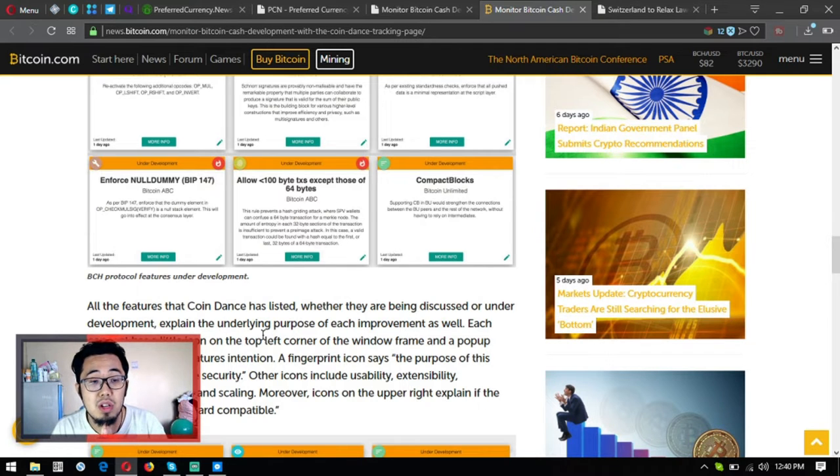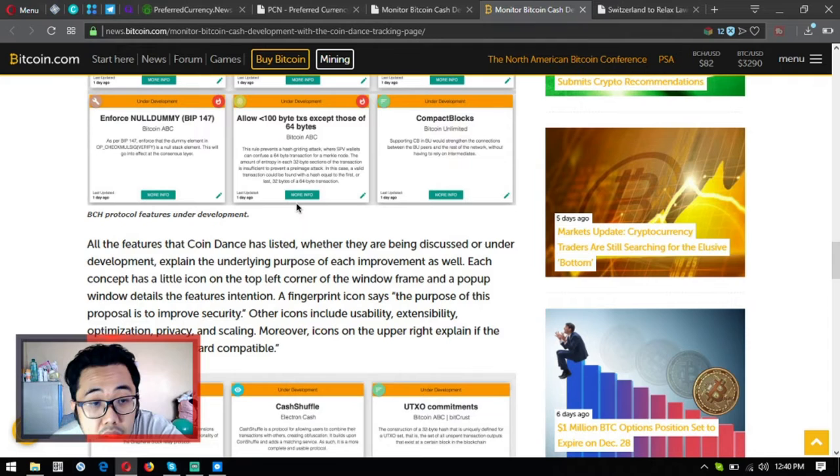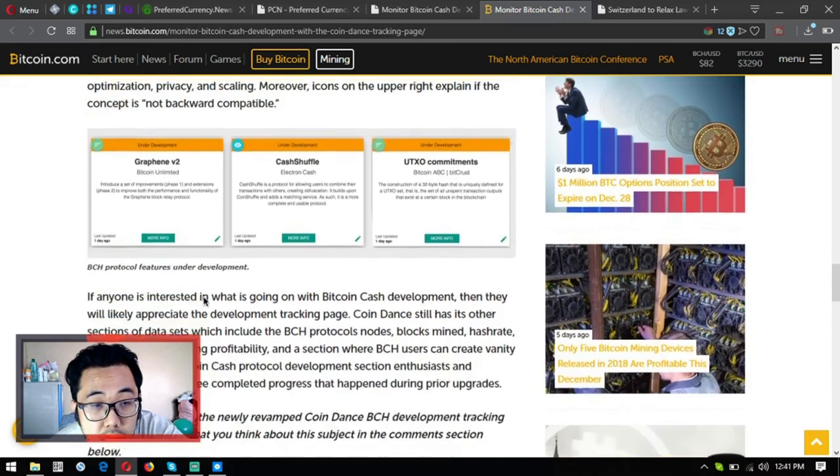Each concept has a little icon on the top left corner. Here it is. In the window frame and the pop-up window, it details the feature's intention. A fingerprint icon says the purpose of this proposal is to improve security. Other icons include usability, extensibility, optimization, privacy, and scaling. Moreover, icons on the upper right explain if the concept is not backward compatible.